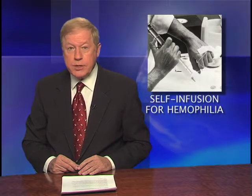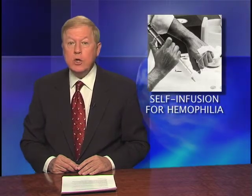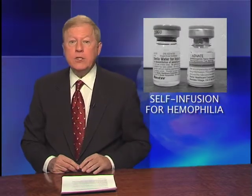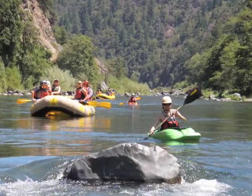One of the most promising developments in hemophilia treatment has been self-infusion, training a patient to inject their clotting factor themselves. Self-infusion has set patients free to do things they could never do before. One of the coolest things that I do that brings the most emotion to me is teaching a young hemophiliac how to self-infuse his medicine, because that is kind of like breaking the chains.